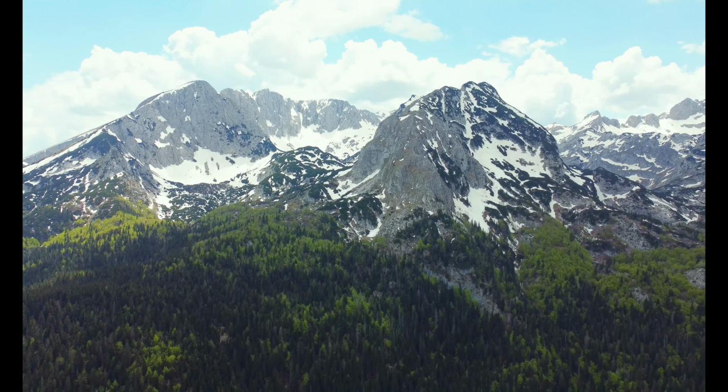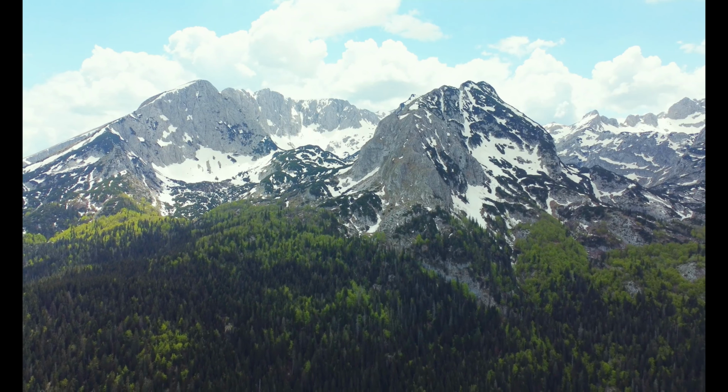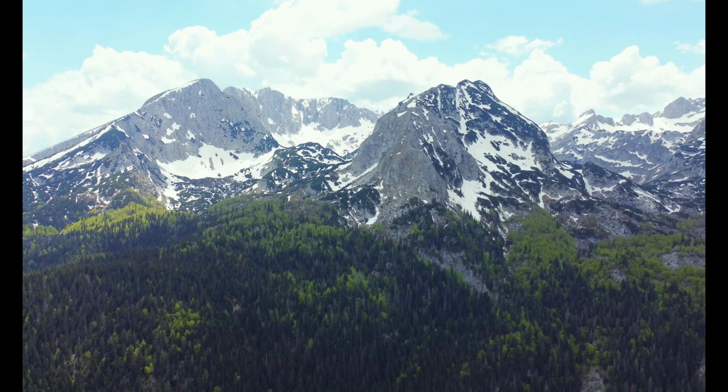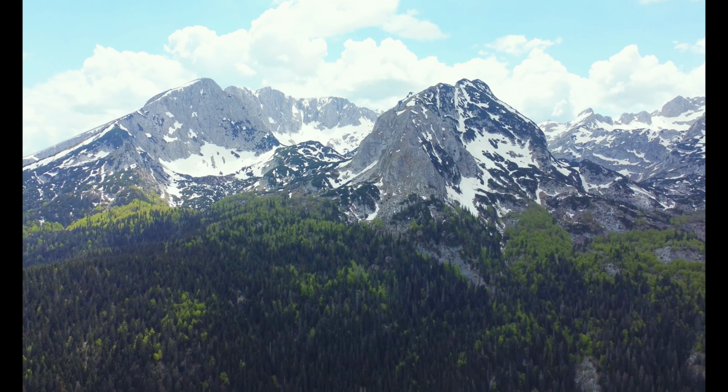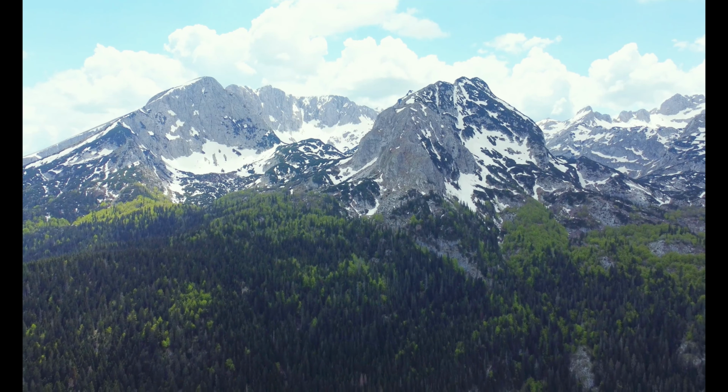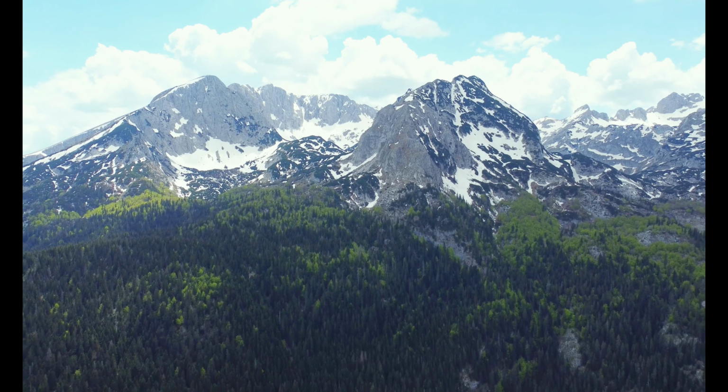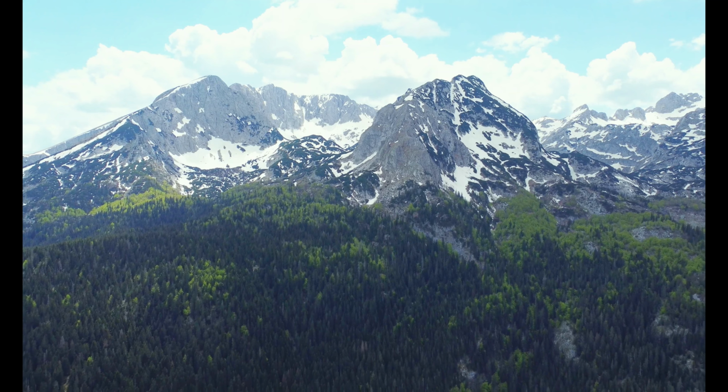In Durmitor, the opportunities for exploration are as diverse as the landscape itself. Whether you're hiking to mountain peaks, carving down the slopes on skis, or simply basking in the tranquility of Black Lake, Durmitor National Park is a sanctuary of natural beauty and adventure waiting to be uncovered.